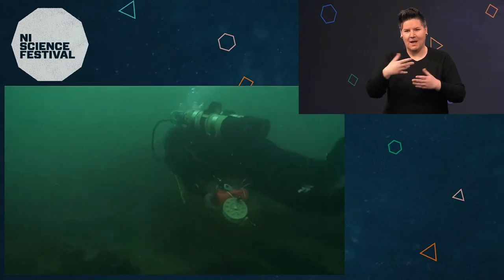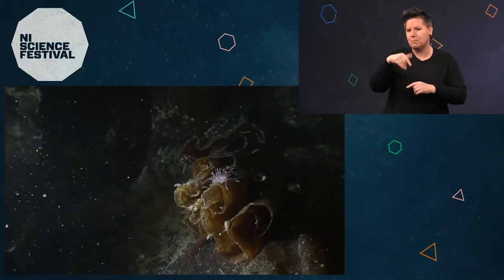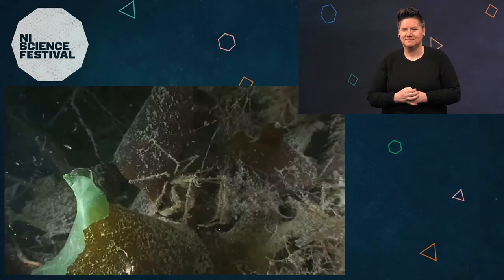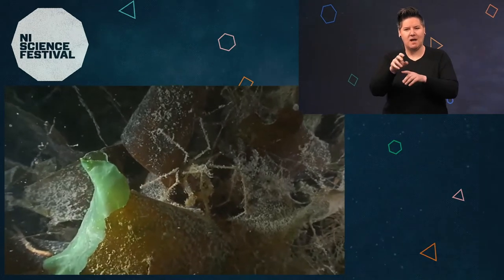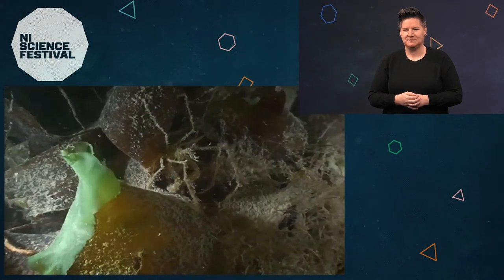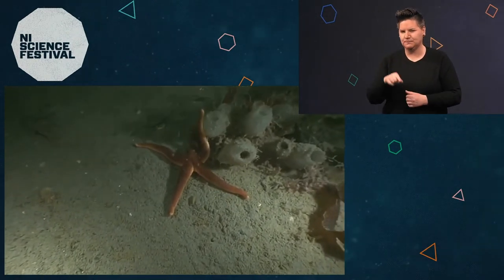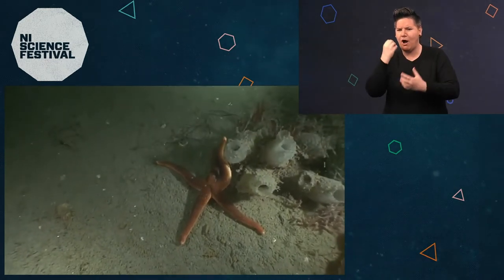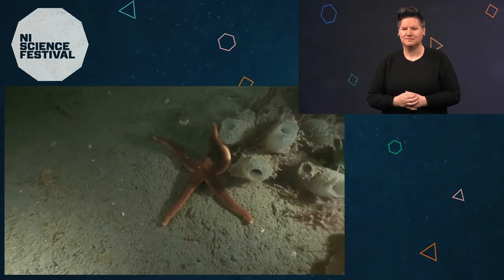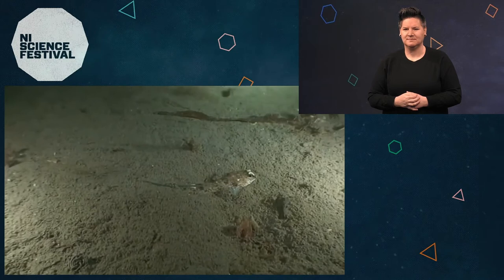Moving down the slope into deeper water and on the kelp, we can find animals such as this, a sea slug or nudibranch, Edmundsella in this case. Here, a spindly spider crab. And one of the favourites, a Bloody Henry starfish. These come in lots of different colour morphs, from purple to bright orange, and everything in between. A small dragonet.